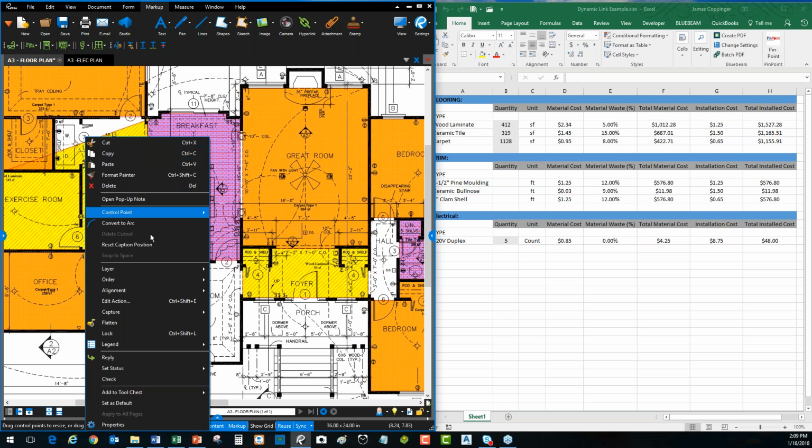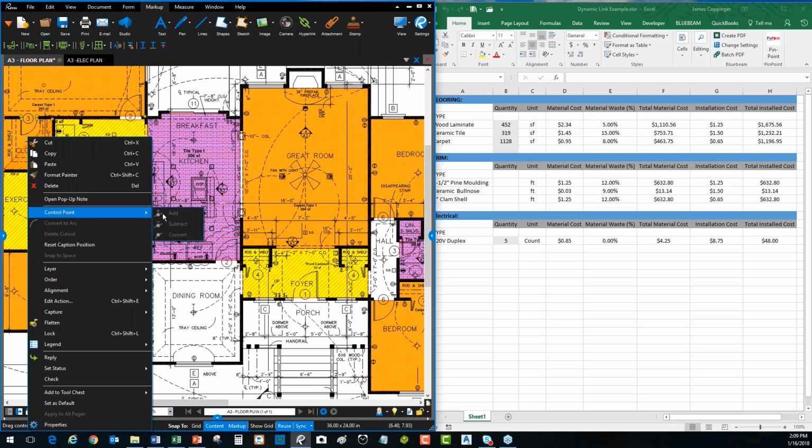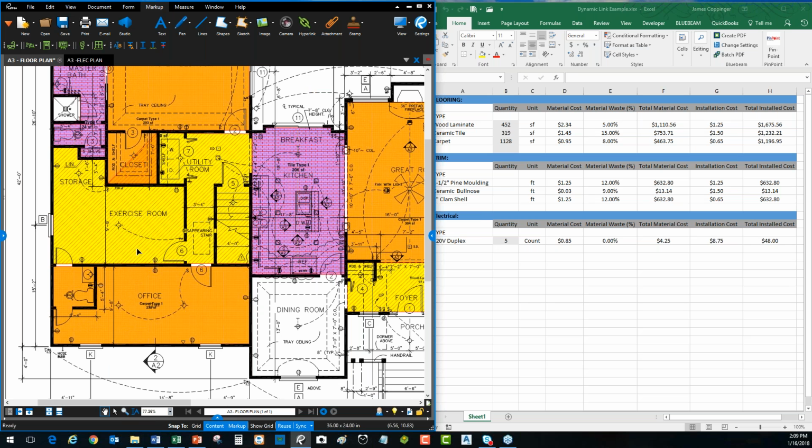Maybe I'm going to go in here and add a control point just to start squaring this out a little bit. Add another control point just because. Oops, sorry, I didn't click on it, but you get the idea. You can see that as I'm making these changes, my quantities are updating in real time, and that's true of everything.